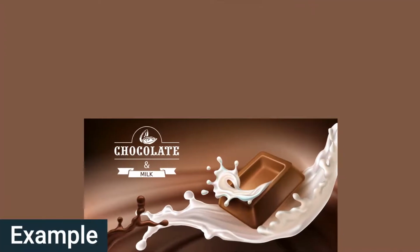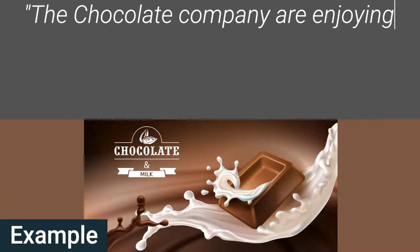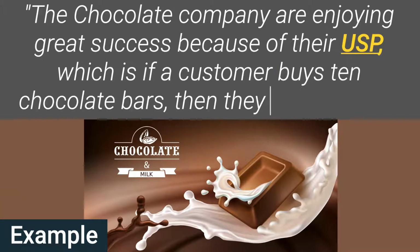And the final example. The chocolate company are enjoying great success because of their USP, which is if a customer buys 10 chocolate bars, then they get 1 free.